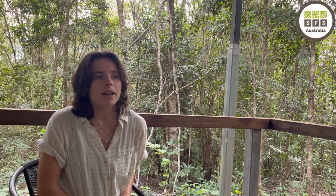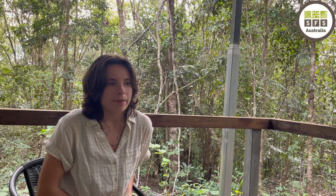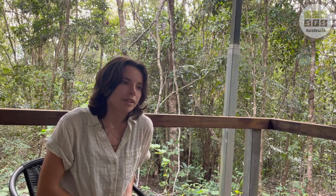However, there is still much to learn about bryophytes in the wet tropics, especially in specific forest types like Mabi forest. While flowering plants are well documented in Mabi forest, the hidden diversity of bryophytes has gone unnoticed.